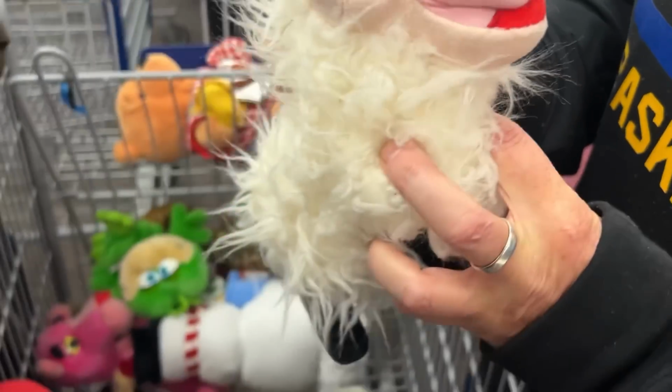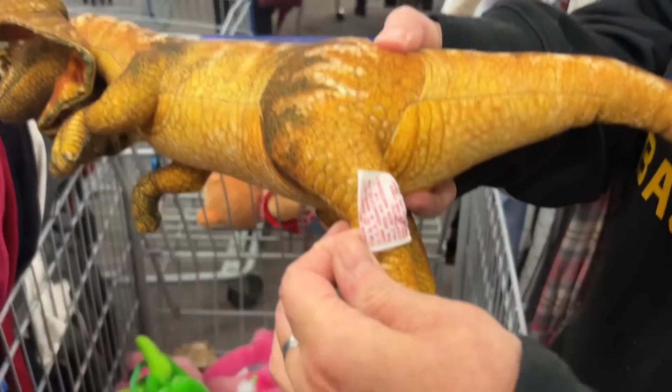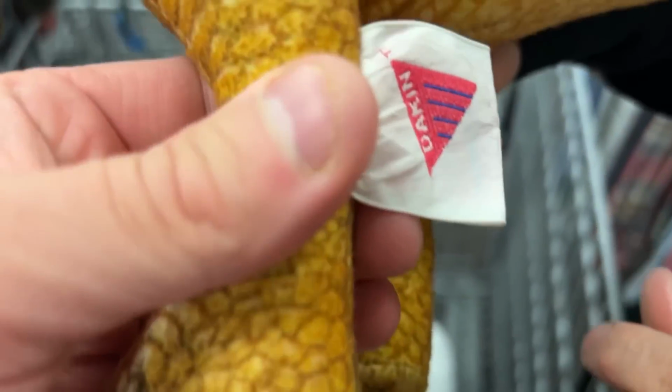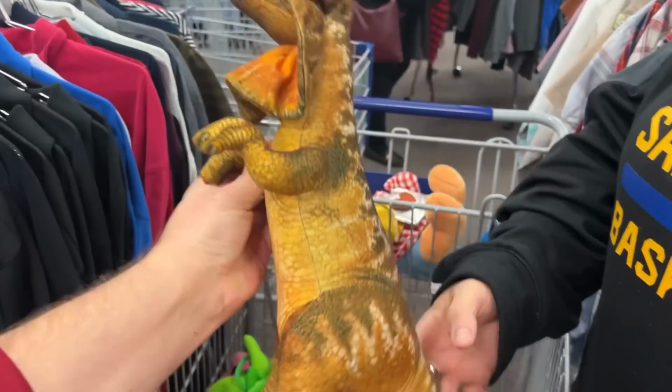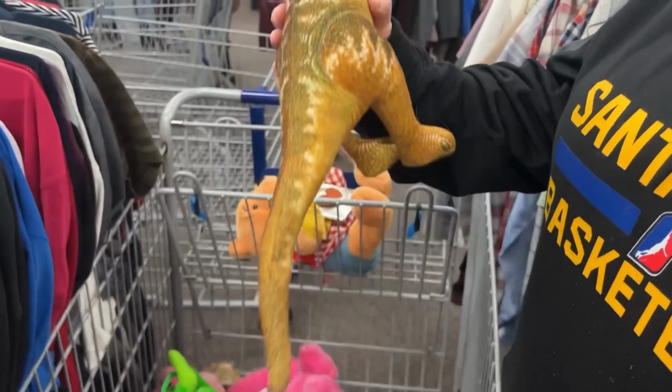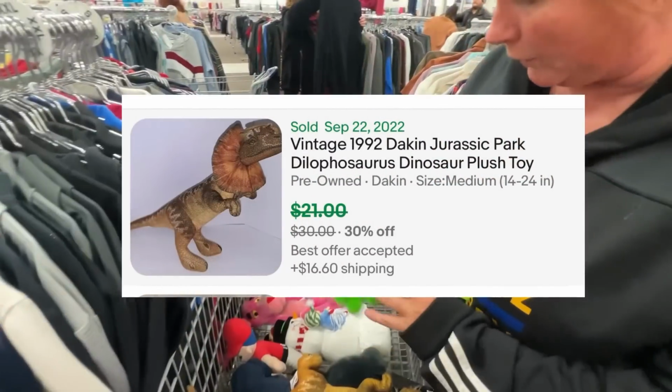This next plush is a blast from the past. This is from Jurassic Park. I believe it's a vintage Dakin one from 1992. A Dilophosaurus, I think is what it's called. I don't know how to say it, but it was $1.50, I believe, or $2, and that's worth about $15 to $20 on eBay. It will probably go in our auction.